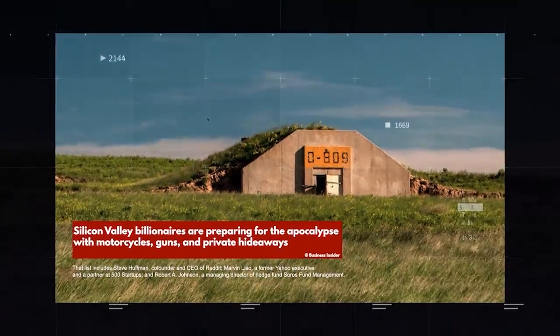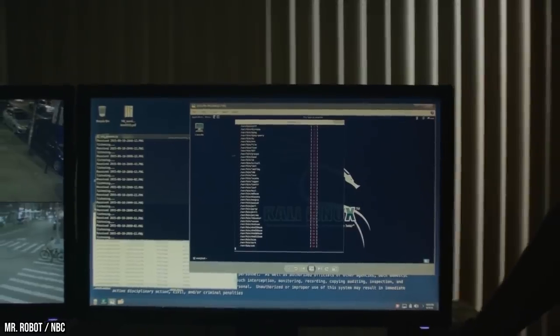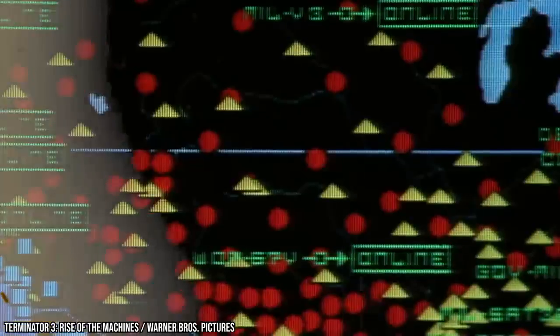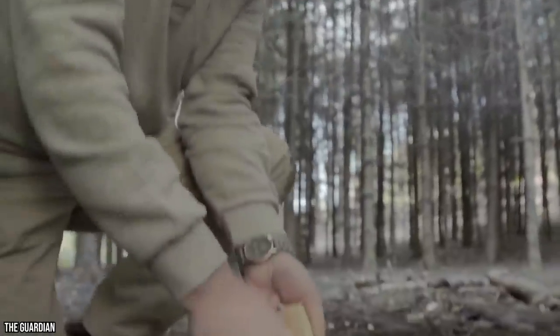Many of the wealthy within Silicon Valley at the time were afraid of wayward artificial intelligence getting out of hand and laying siege to the human race, like Skynet from the Terminator film franchise. However, the tech doomsday preppers weren't expecting an imminent collapse. They wanted to be ready just in case.